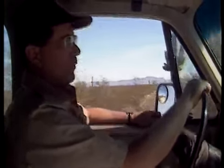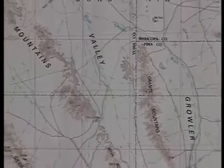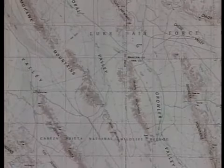The geology of the Cabeza Prieta is so spectacular because it is so young. Most of it began within the last 70 million years. This is the Basin and Range province, which means that most of the mountains are quite linear. And if you look at your map, you'll see them stretching from southeast to northwest.